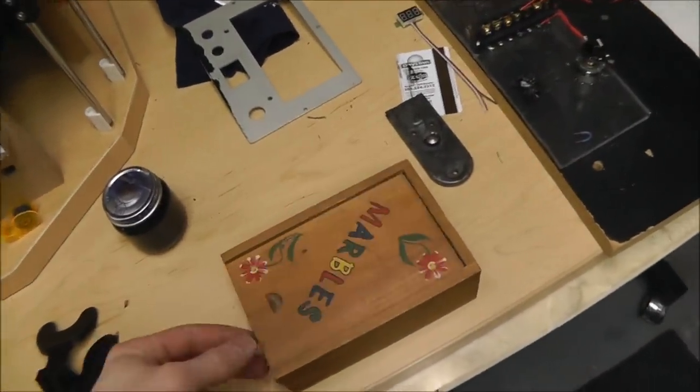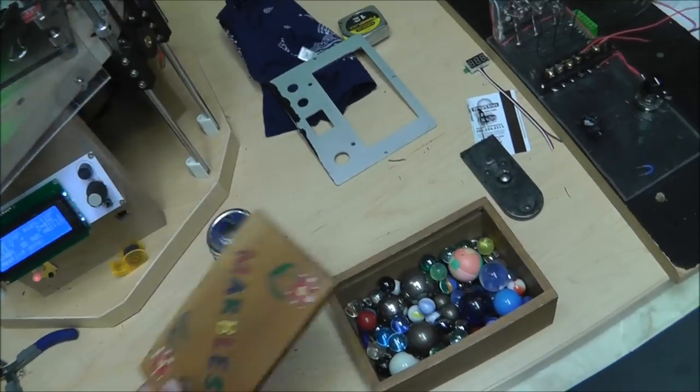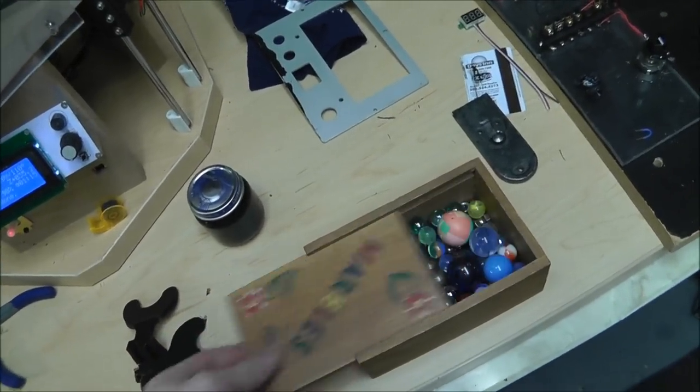Marbles. My mom made this. My dad built the box, and my mom made it in 84. I was born in 85. It's 1 year older than me. My mom actually painted this, and my dad probably built the box. Maybe.